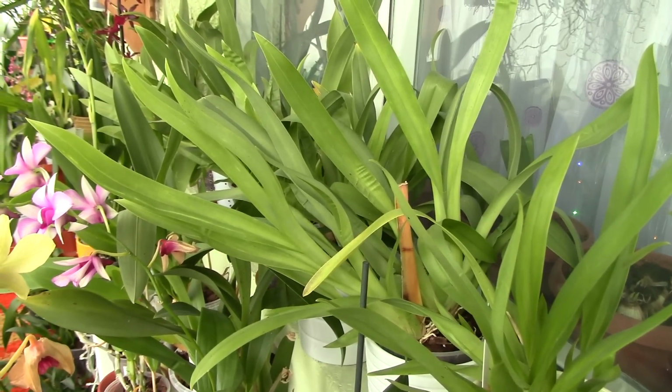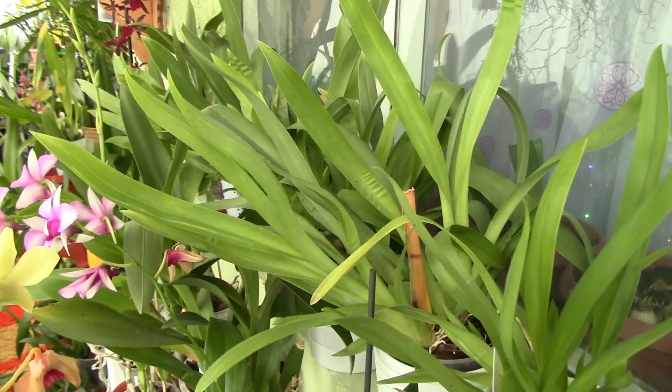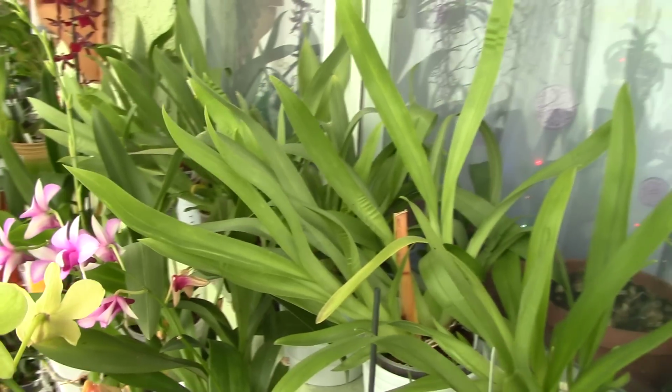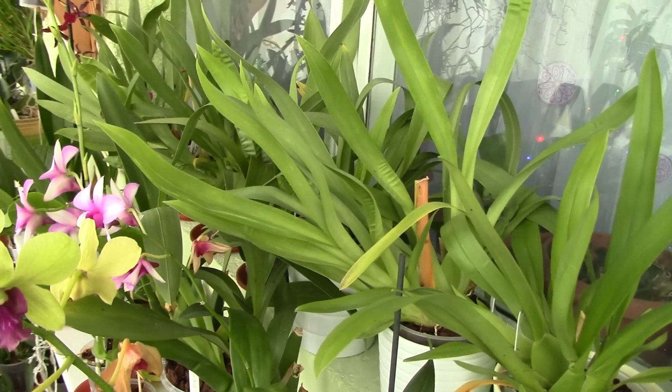Now in the same balcony, I have multiple temperatures simply because I don't have humidifiers all around. But this particular corner is a lot cooler than any other place in my balcony.